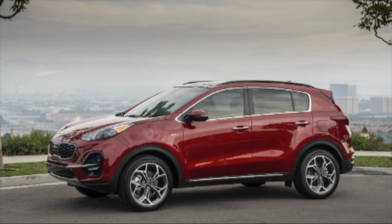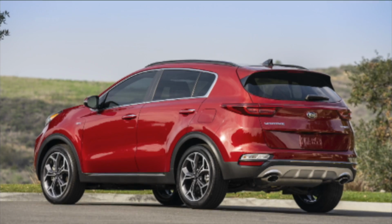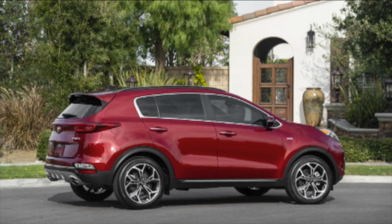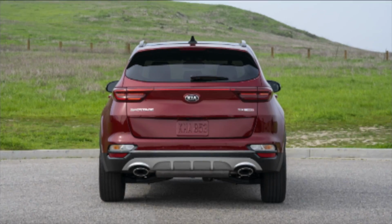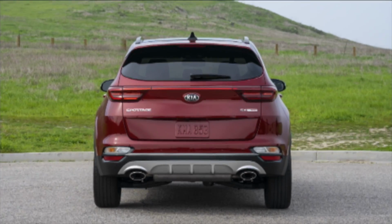As one of Kia's longest-running nameplates, the Sportage is unchanged for 2022, but maintains its cutting-edge design, capability, and convenience. New this year, the LX Value Edition package adds 18-inch dark gray wheels, smart key with push-button start and heated front seats.